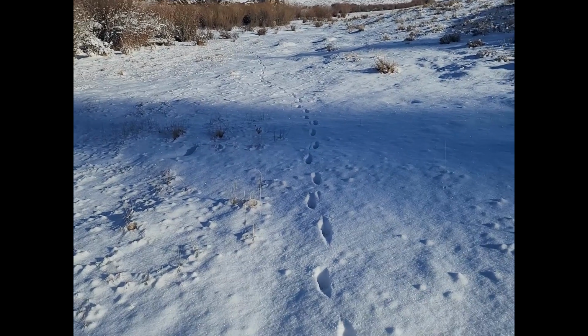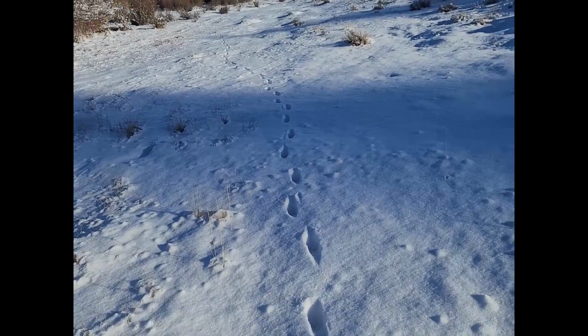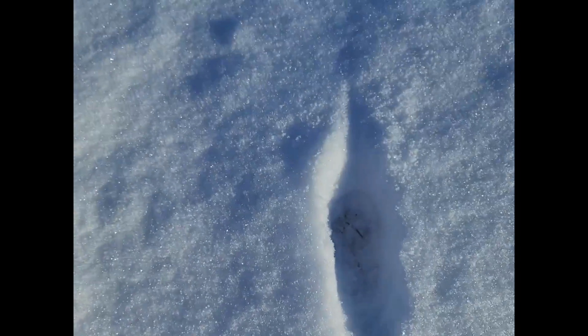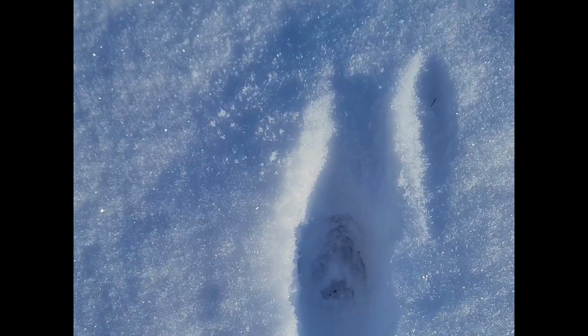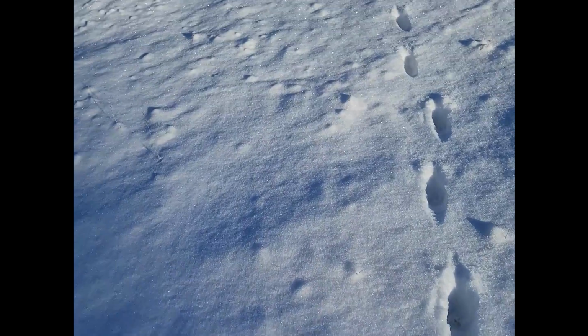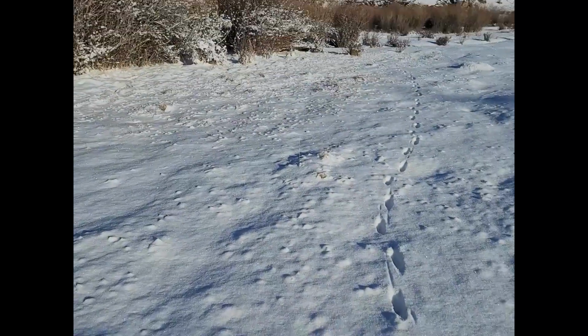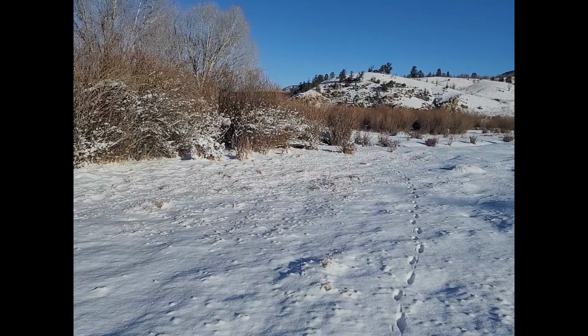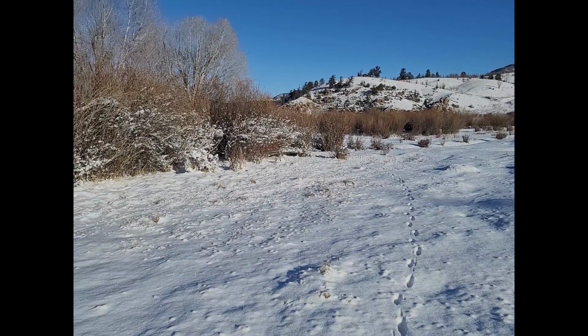Here we have some different kind of tracks. They look like canine based on the size of them. Probably a fox. You can see he was just walking along. Stride, just walking. Looks like he's going into those willows. Beautiful morning, so quiet out here.